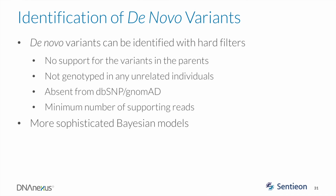Ensuring that the variants are not present in any unrelated individuals who might be in your cohort. Ensuring that these potential de novo variants are not present in dbSNP or the gnomAD databases. Again, this is going to potentially remove many false positive de novo variant calls. And then finally, ensuring that the de novo variant is supported by at least a minimum number of reads.